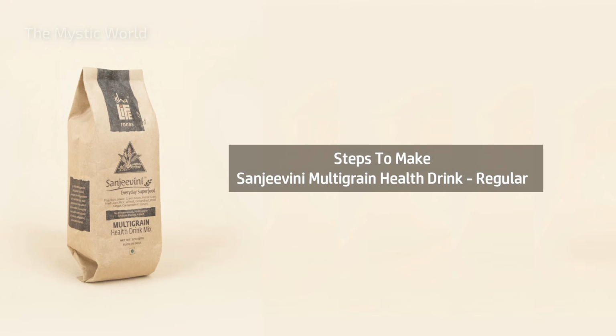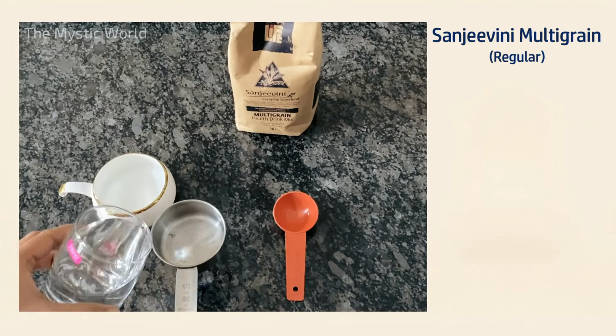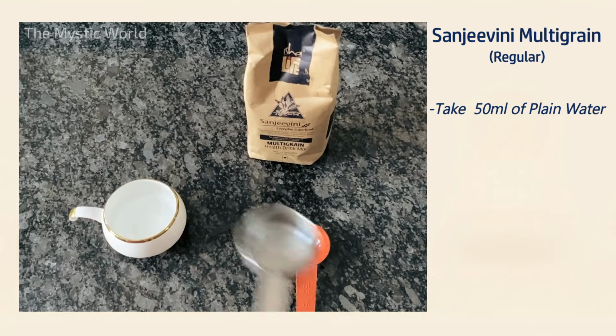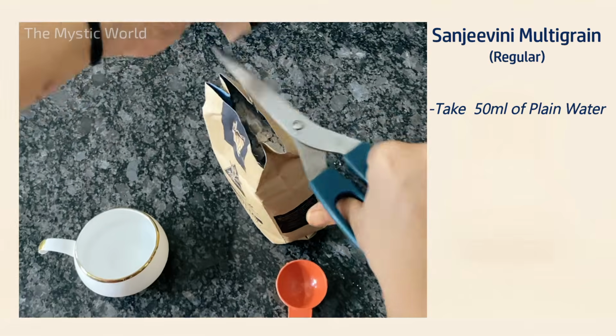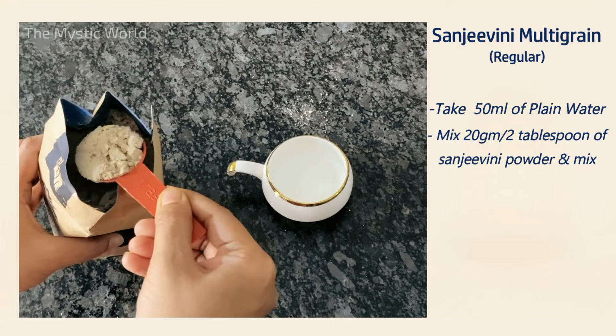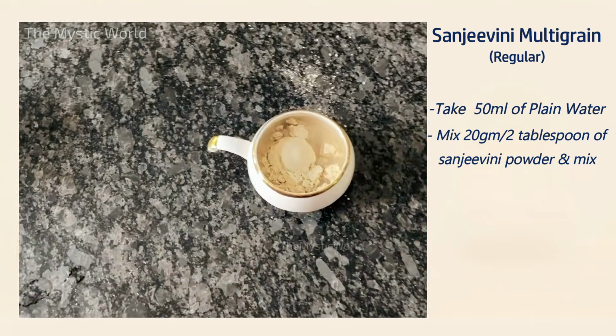Sanjeevini regular. How to make it? Take around 50 ml of plain drinking water. Add 2 spoons, that is around 20 grams of Sanjeevini powder to it, and stir it to make it paste-like.